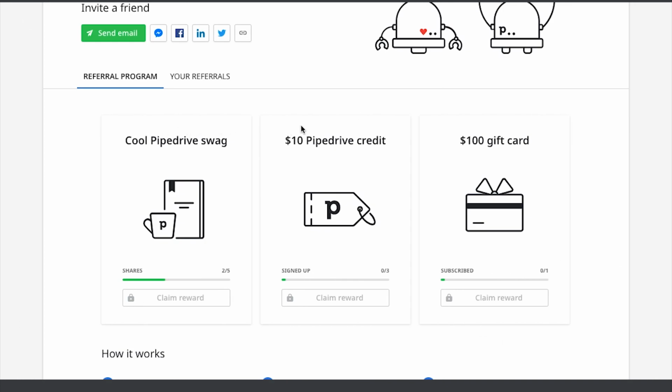For sharing your Pipedrive link 5 times, for example, you'll receive your choice of a Pipedrive branded coffee mug or a notebook. Next, for having 3 friends sign up for Pipedrive through your link, you'll receive a $10 credit to your Pipedrive account. That's $10, £10, €10, whatever you happen to be paying regionally, that is.